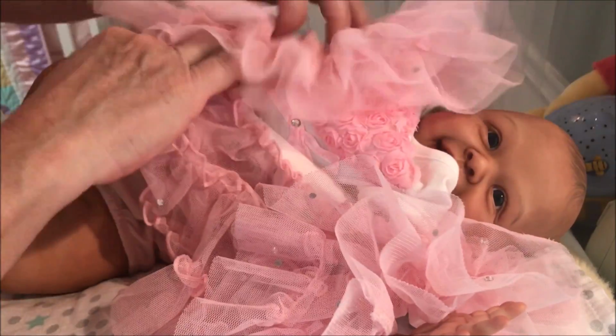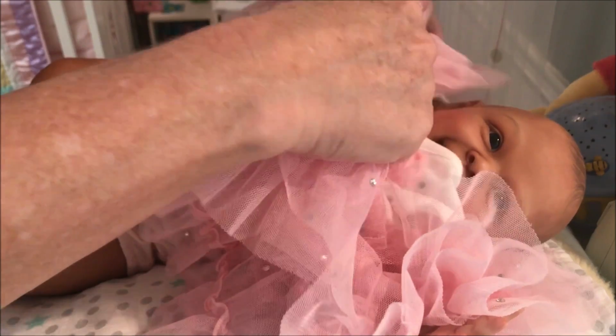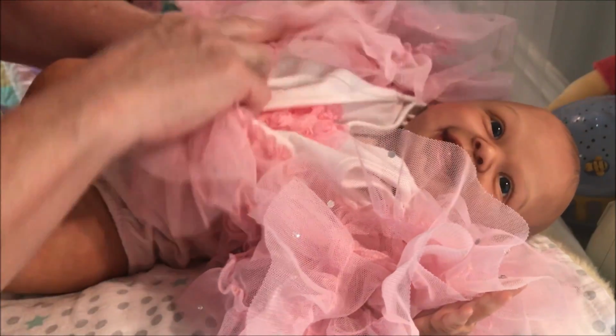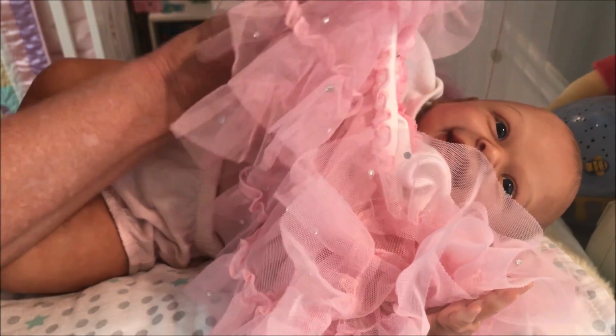And that way she won't grab onto everything. Look, there's nothing but tutus everywhere. And where do we put your hand? Let's see, it's sort of a challenge with finding where your hand goes. There we go.